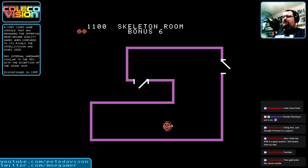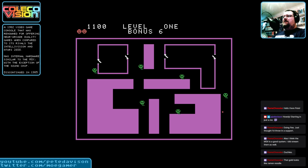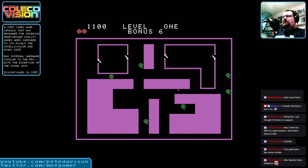You go and nab the treasure. And then you get back out again. And that fills in the room, so you can't go in the room again after you've filled it in like this. You have to avoid all these green meanies out in the corridors because they will kill you straight away and you can't shoot them.